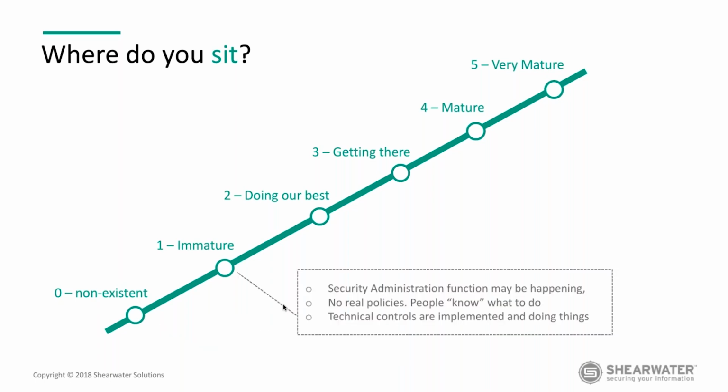So the immature organization, typically you'll have some sort of security administration function. You might have some policies. You might not really have any policies. People just kind of know what to do. And yes, that is something that we hear quite a lot of. People magically know what to do. And then you might have some technical controls beyond your firewall or your AV that you might have in place within the organization. Maybe you've ticked an extra box in your AV that says we're doing some threat management. That still kind of is a fairly immature organization. There's no real plan to move forwards.